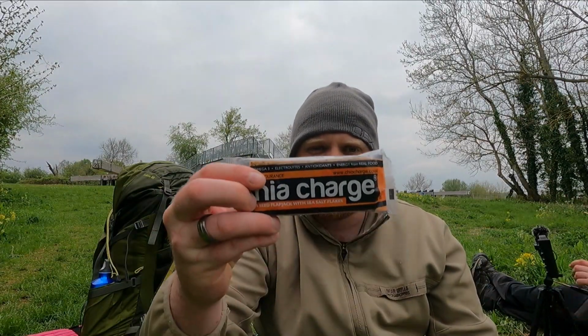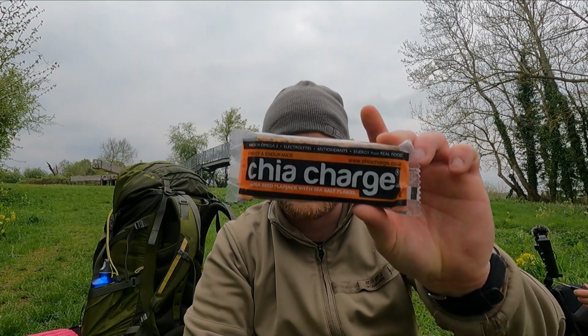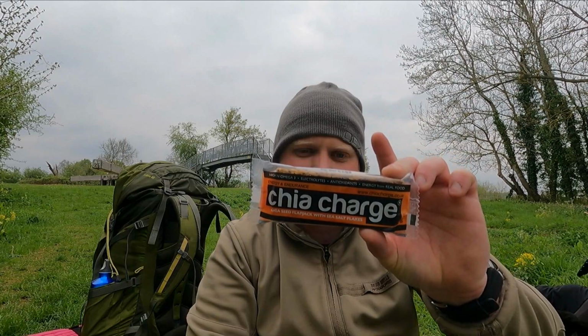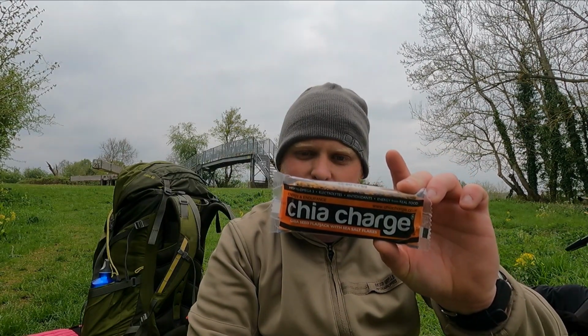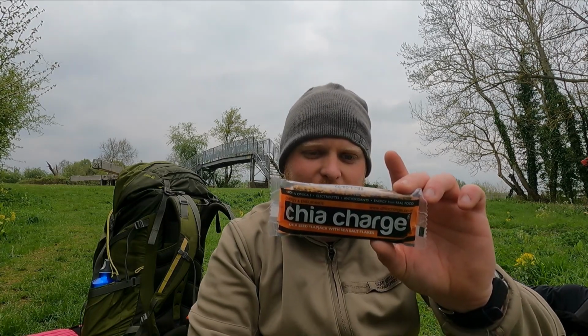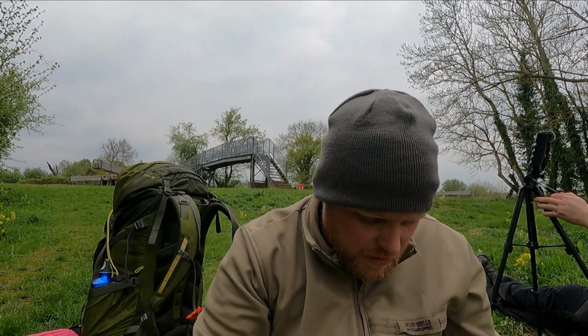Time for a little pit stop. I have one of these chia charge flapjacks. Chia means strength in the Aztec language, considered running food in the ancient civilization because messengers could run all day with just a small handful of chia seed. Endurance is at the heart of the history of chia. There you are, that's the history of chia.